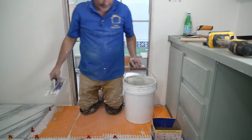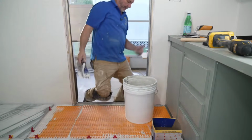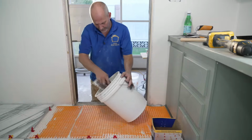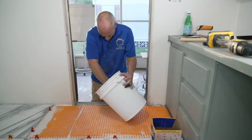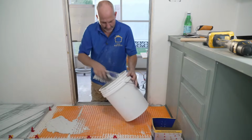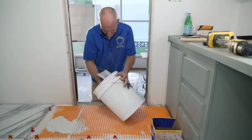We're using Schluter All Set Thin Set because it doesn't matter what you're tiling. You can use this one product and never think twice about whether or not it's the right stuff. So I'm going to recommend this until the day I die, just so that homeowners never are disappointed by using the wrong product.